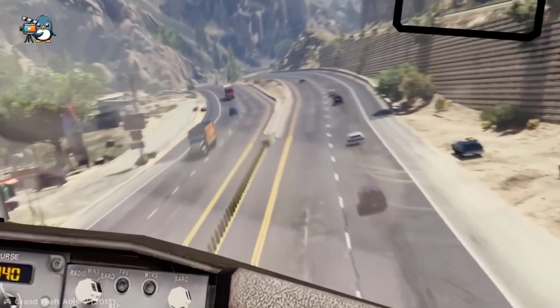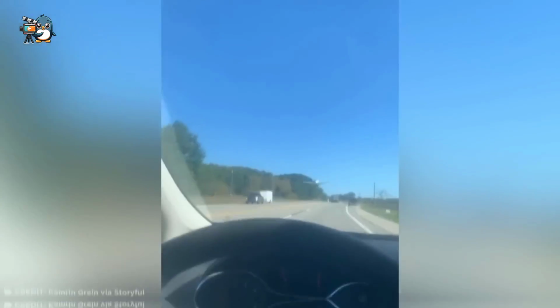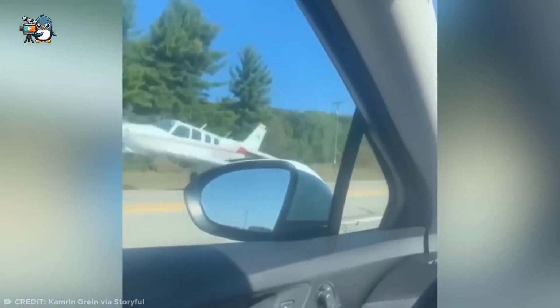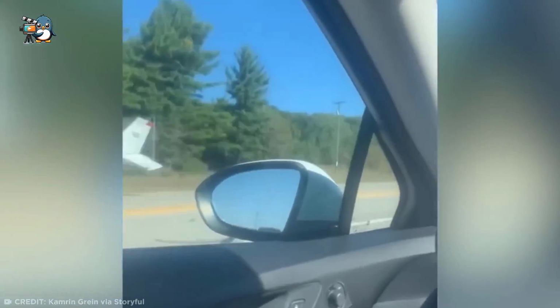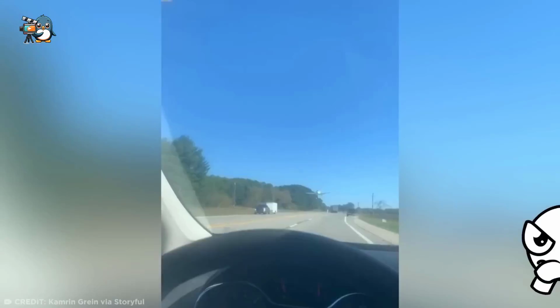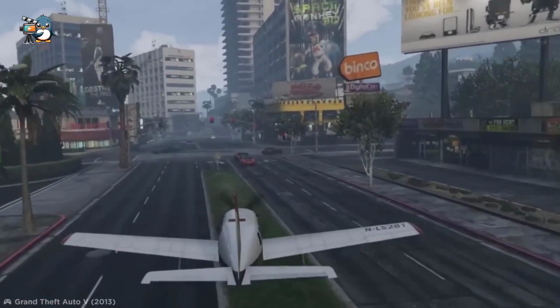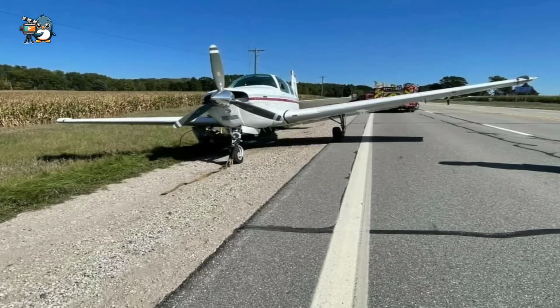But sometimes when a plane is forced to land on a highway, it doesn't go so smoothly. This driver caught the moment that a plane rapidly approached the highway in Evart, Michigan, flying past with incredible speed. And from that angle, the landing looks like a catastrophe. However, the pilot expertly landed the plane, touching down on the road and taxiing the aircraft to a gravel pit beside the highway.